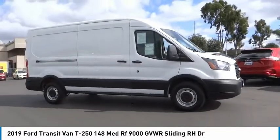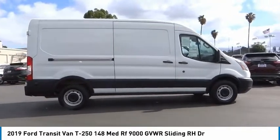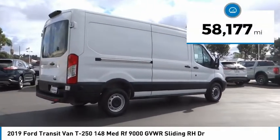Stop by and take a look at the 2019 Transit Connect. Ford Transit, the right size, the whole world round. This vehicle has less than 60,000 miles.